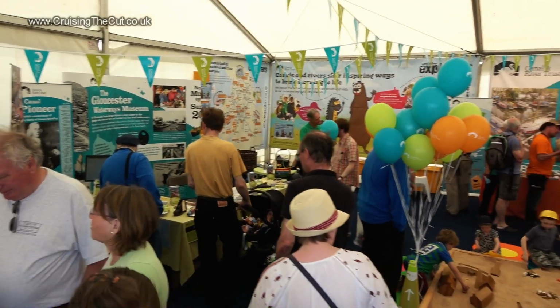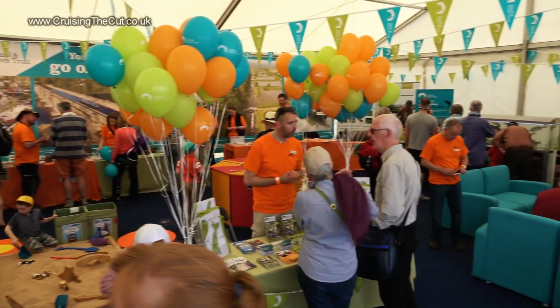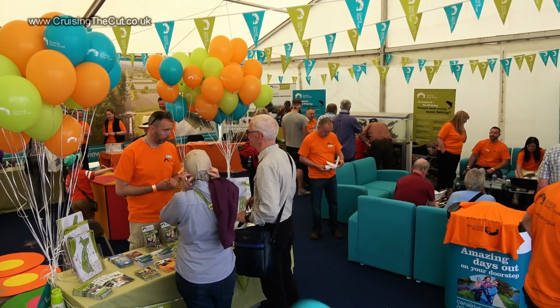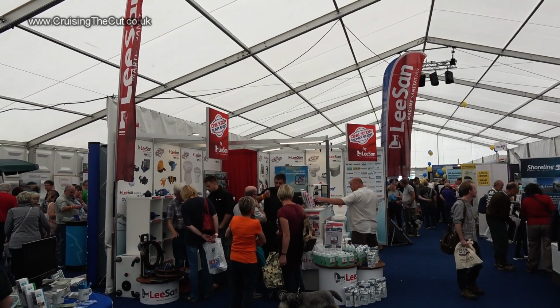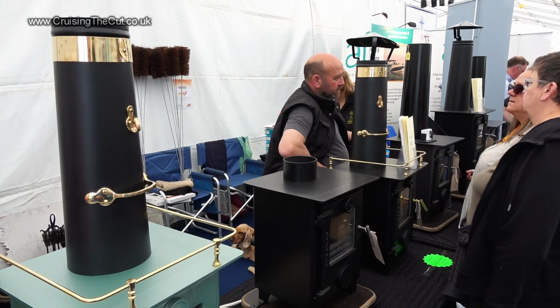Finally, back onto dry land for a quick whiz round the stalls. A big presence from the Canal and River Trust, of course, who were very busy. In a separate marquee, plenty of traders with products from toilets to stoves and everything in between.